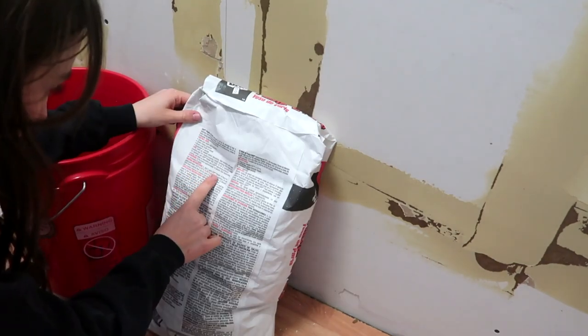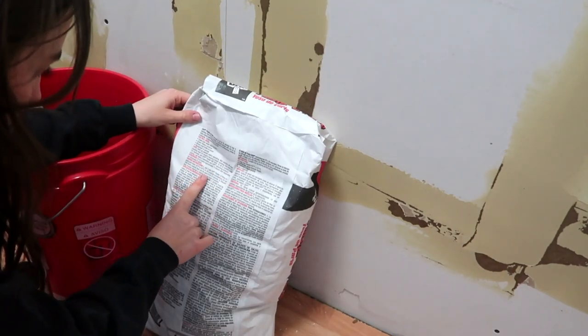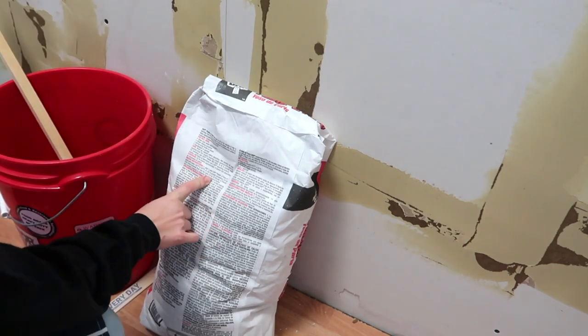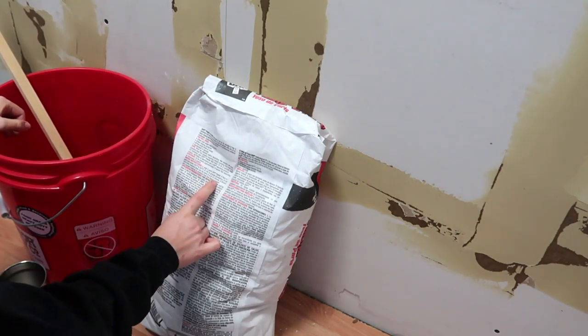Add two parts plaster to one part cold water. Okay, that's what she first did and it was too watery. So I'll probably do 3 to 1. Okay, don't mix more material than can be used in 6 to 10 minutes because it dries fast.